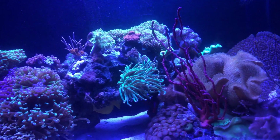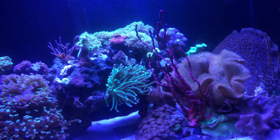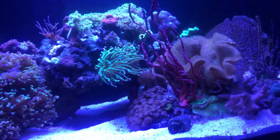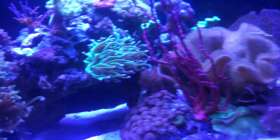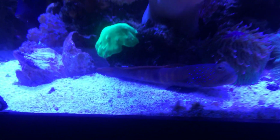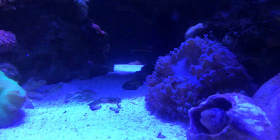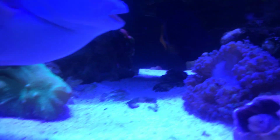Like I said, I try to keep it as natural as I can. If something breaks off, I frag it and put it into my little 2-gallon nano reef I have inside the house. I have my purple lobsters over here. I have gobies, my blue spotted. This is my eel, link chain eel.